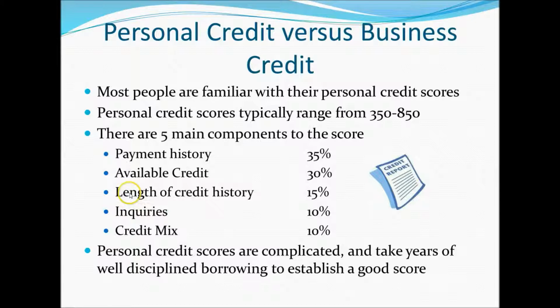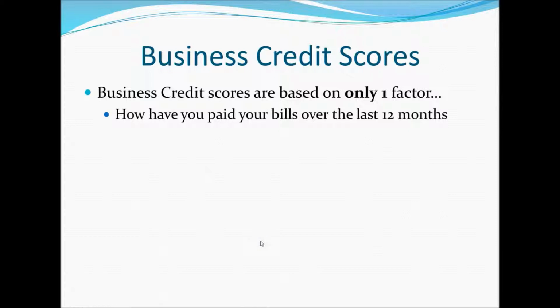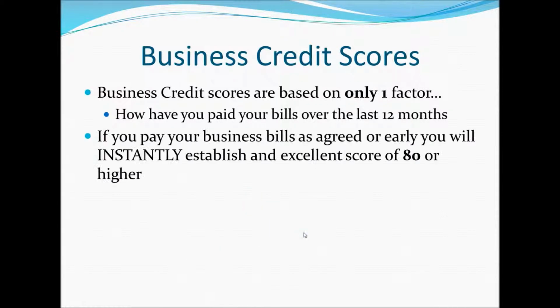Because you have to worry about things like your length of credit history and your payment history, okay? Your available credit. All these things factor in, so it really takes years of well-disciplined borrowing for you to establish an excellent score. Business credit scores are very different though, because they're only based on one factor. Have you paid your bills over the last 12 months?